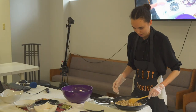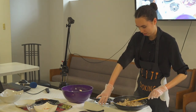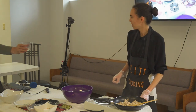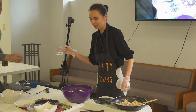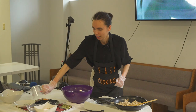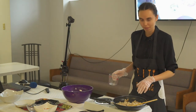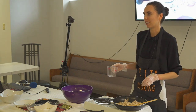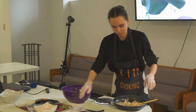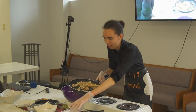See, I think that looks about right. Even a little bit more cooked would be fine, but I think that's good. Thank you. I don't need the water in here. Okay, so this is more than enough, but we want half a cup of our cooked diced vegetables. In this case, I'm using mushrooms. So I'm going to measure half a cup over here.